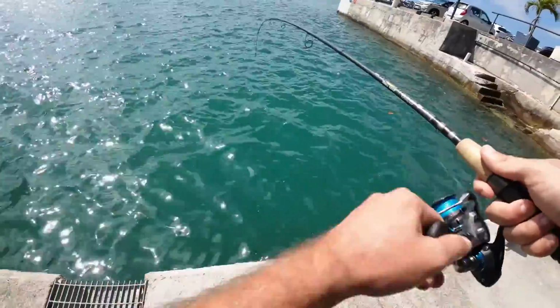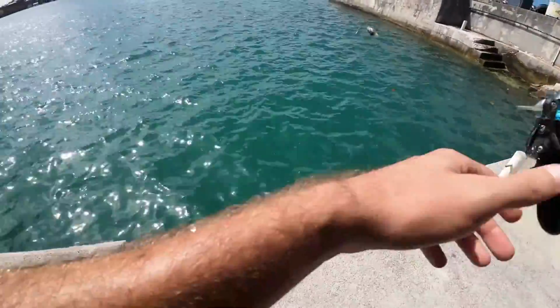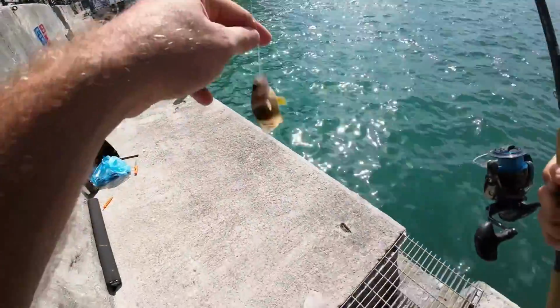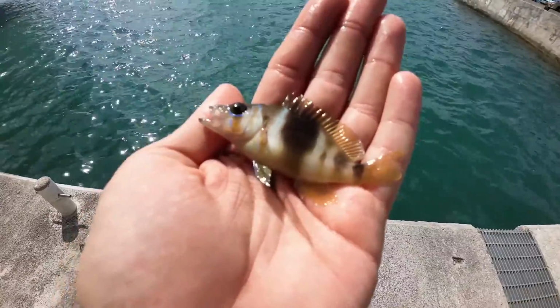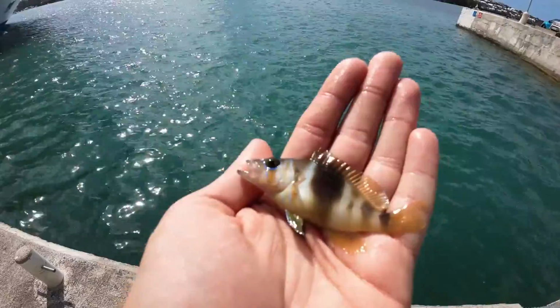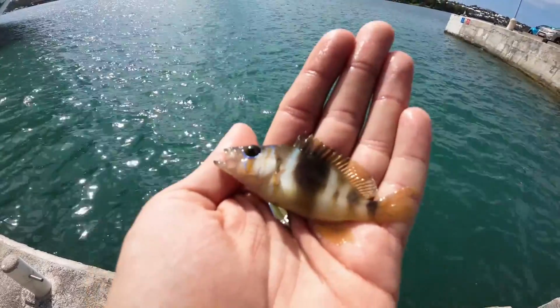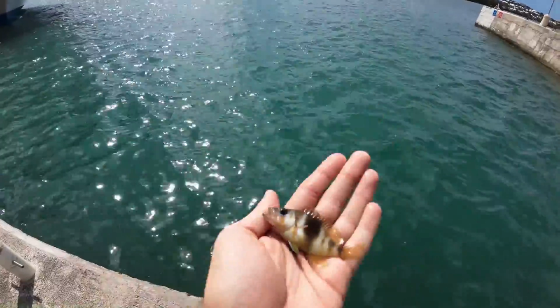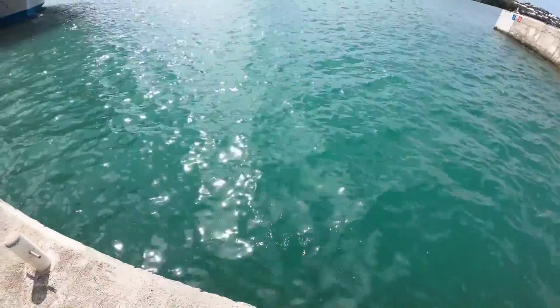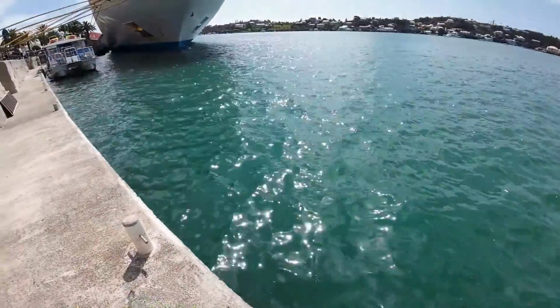Got him. What is this? Alright, now I'm annoyed. Still a beautiful fish, but I think we're approaching double digits of these guys already, and I've only been here maybe half an hour, and really it's just been these guys and two little hairy blennies. So I'm a little annoyed now.